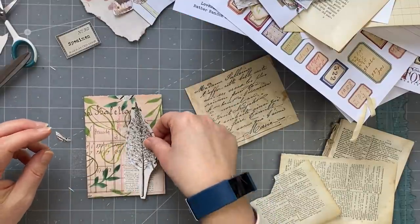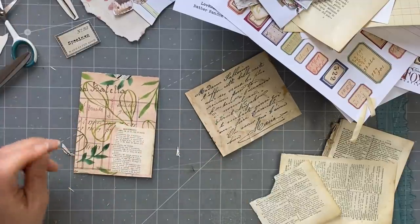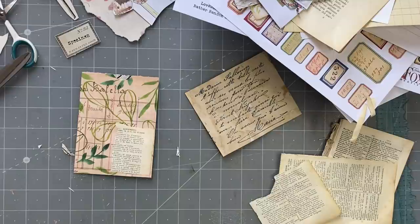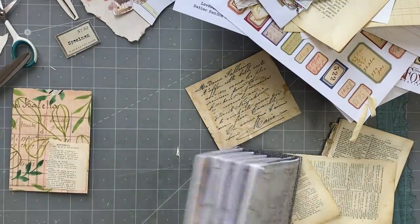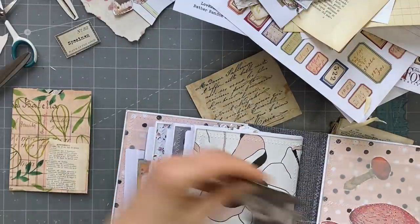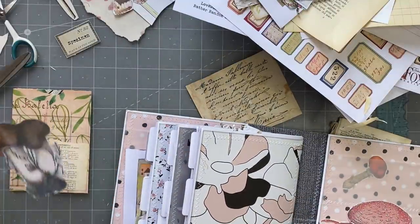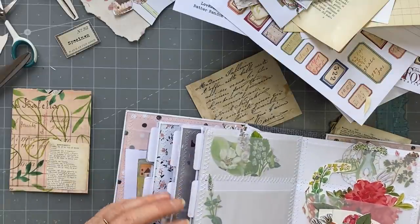I didn't like that one. It's the wrong colour. Put it on crooked. And I need, where's that gone? I wanted to see if I had a nice little bird or something. Oh, it's upside down. Oh, I could stick mushrooms on there. Don't mind that. That's a possibility.